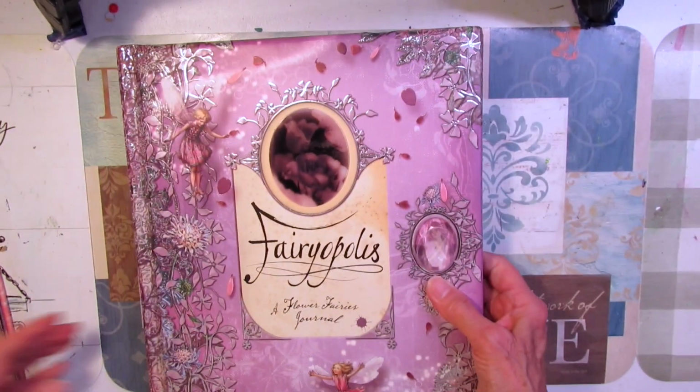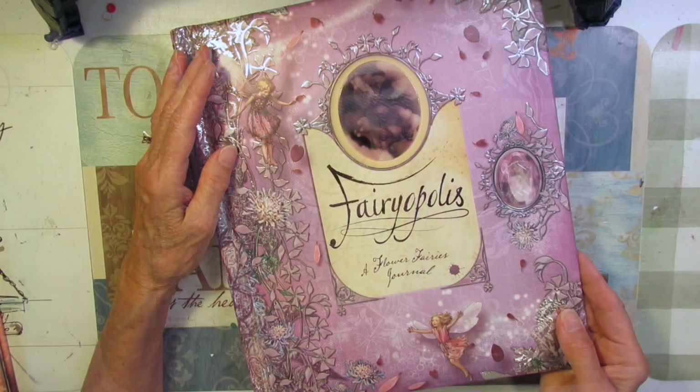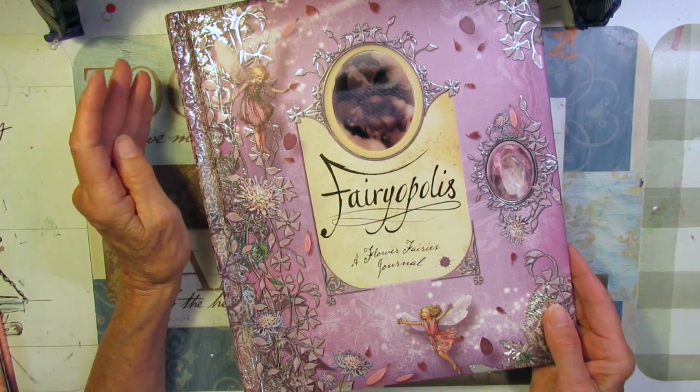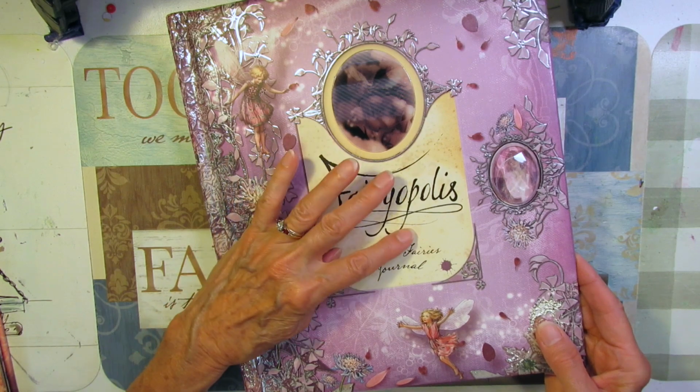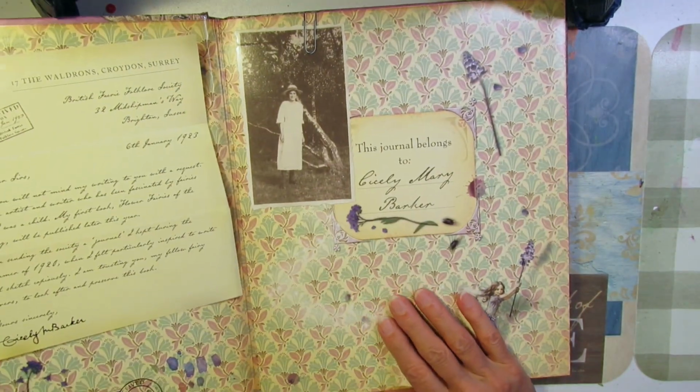All right, one more. Look at this one. Fairyopolis. All right, let's look into Fairyopolis, a flower fairies journal. Oh, it's going to be like a journal. I'm so excited.